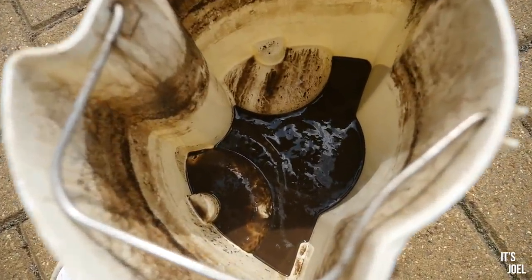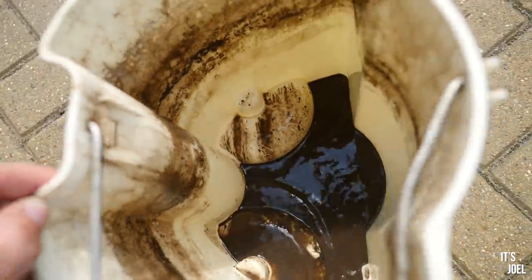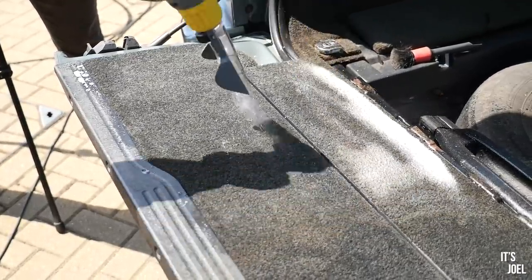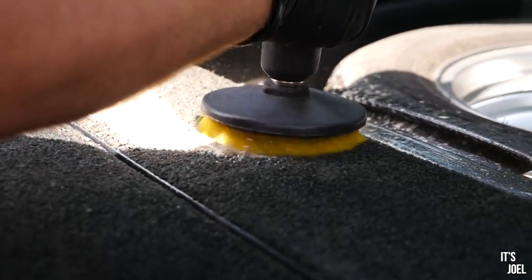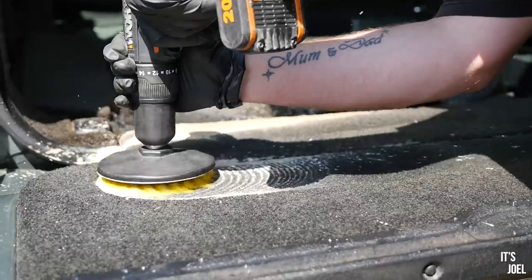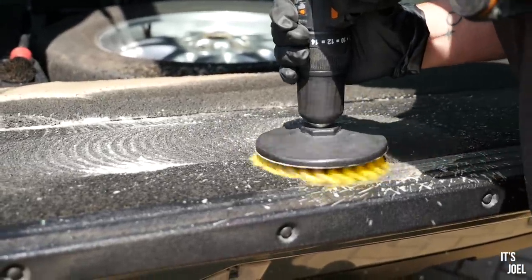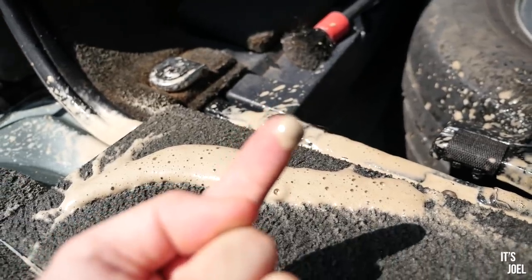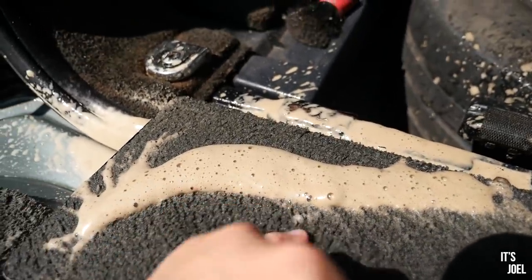Out of the wet vacuum from the Range Rover, this is what's come out. That is absolutely disgusting. That's a good amount of mud. This is the colour that's just come out of that big... that's how dirty it is. Look at that. That was clear water going into it.